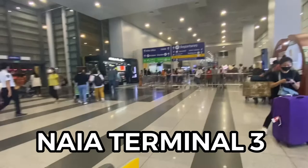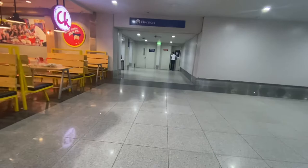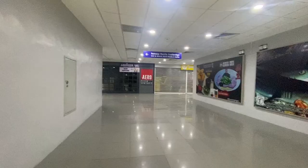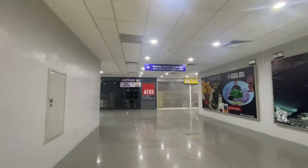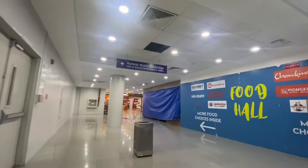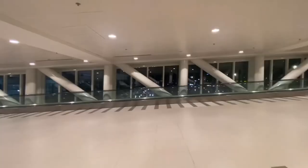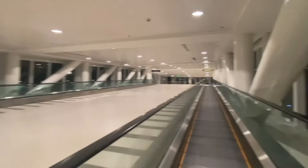Runway Manila. It's just near Chowking. There's the elevators going up level 4 to Runway Manila. Once you get out the lift, you just turn left. Just follow the signs, guys. It's saying Runway Manila footbridge. Here it is, the Runway Manila footbridge. This is the footbridge. Very quick and easy.